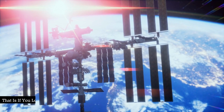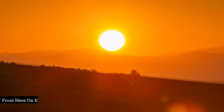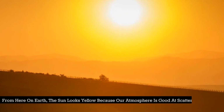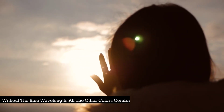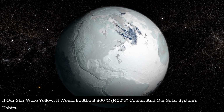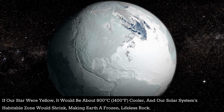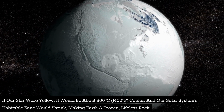That is if you look at the sun from the International Space Station. From here on Earth, the sun looks yellow because our atmosphere is good at scattering blue light. Without the blue wavelength, all the other colors combine into yellow. If our star were yellow, it would be about 800 degrees Celsius, 1,400 degrees Fahrenheit, cooler, and our solar system's habitable zone would shrink, making Earth a frozen, lifeless rock.